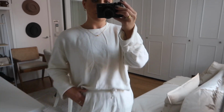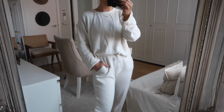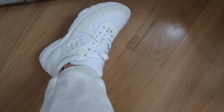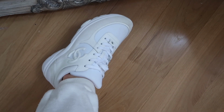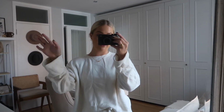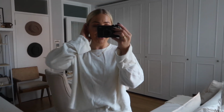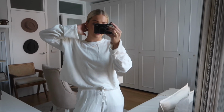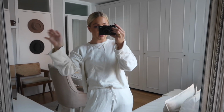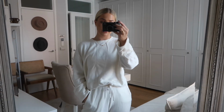It's got some creases in it from when I got it out of the drawer, but it's just so comfy and cozy. And then I've paired it with Chanel trainers. Love these. So I've gone for a very cream white cozy look, and as I said, she said wear comfy wear, so I've gone with the memo and I'm definitely enjoying it. I feel like I've been dressing up a lot recently in different outfits and boots and stuff, so it's nice to just put on a tracksuit and trainers.